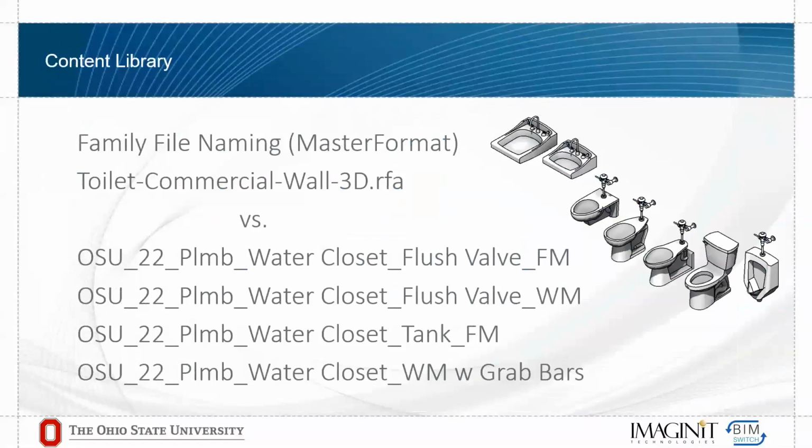And then we get into our content library, which for us has been something that we've spent a significant amount of time on developing, and it's very specific to the needs of an owner. So our content library typically isn't going to work great for, say, an AEC firm who wants to actually build a building, but we've had to think through what our content library should function and how it should act, and what we should include in it from an owner's perspective.